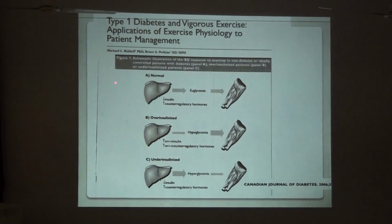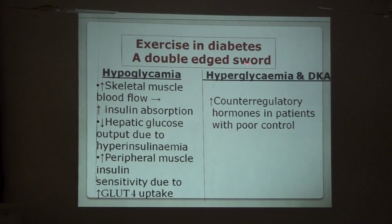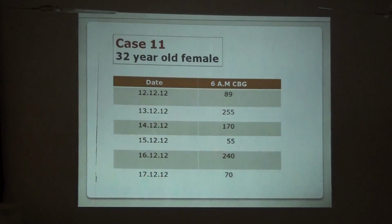So exercise and diabetes comes next. Exercise and diabetes, again a double-edged sword. It can cause hypoglycemia, and can cause hyperglycemia and delayed hypoglycemia. Hypoglycemia is due to increased skeletal muscle blood flow, so there is increased insulin absorption and also increased glucose uptake. And hyperglycemia is due to increased secretion of cortisol and adrenaline during exercise, all these counter-regulatory hormones, in patients who are in poor control, that may produce hyperglycemia and delayed hypoglycemia. And also HbA1c is not very applicable to younger patients who perform exercise.